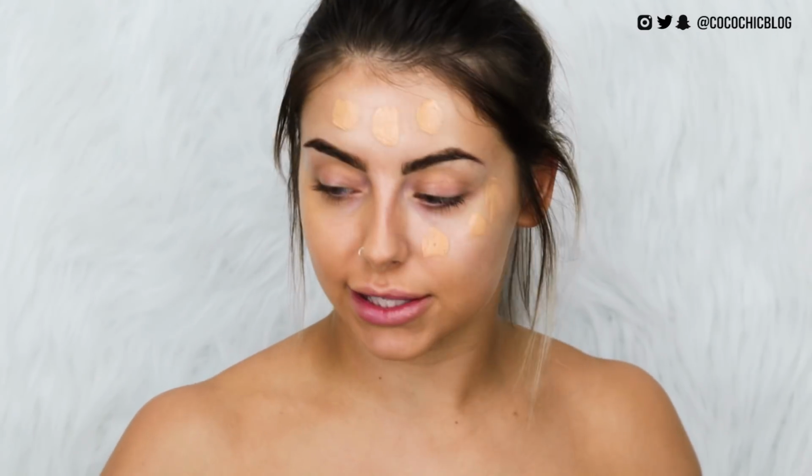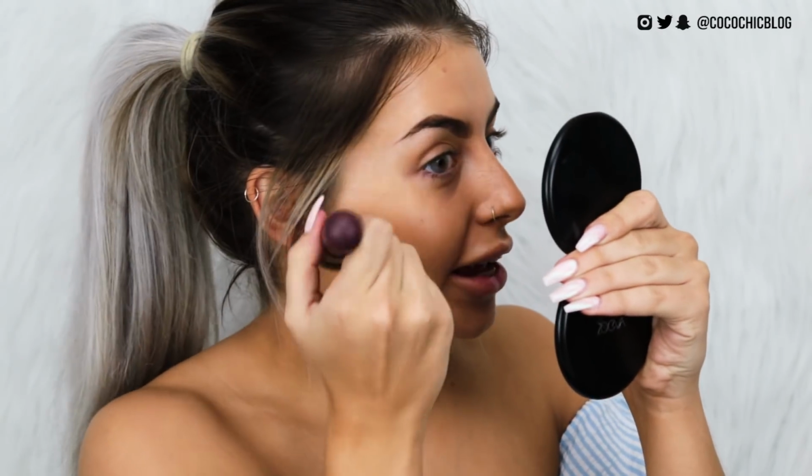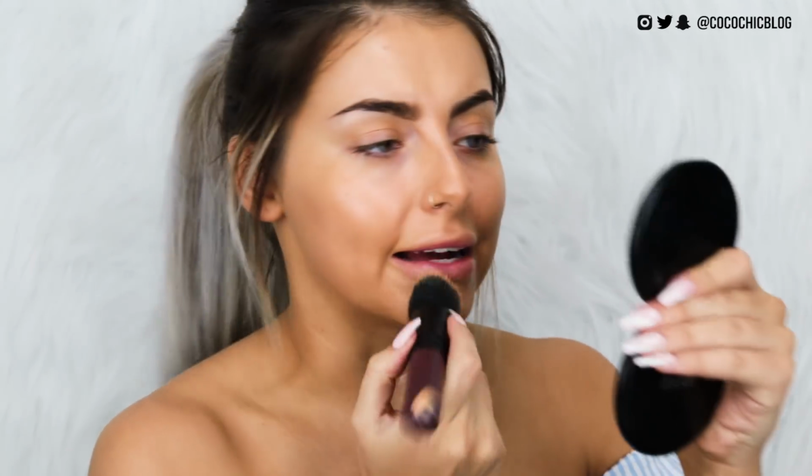So I think what I'm gonna do is blend it out with my finger to start off with. I feel like this is a medium coverage foundation, and it's quite dewy. I don't know if you guys can see, but there is a little bit of shine to it. It doesn't look oily, however. Seems to be blending out quite nicely, actually.